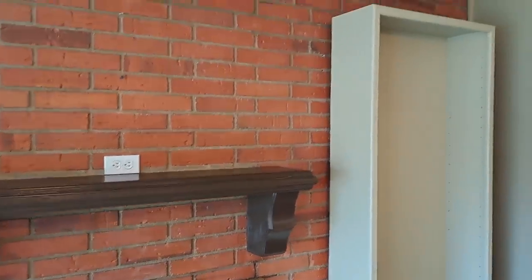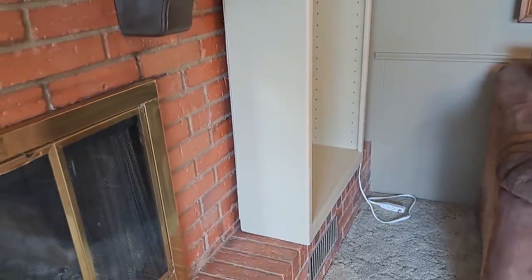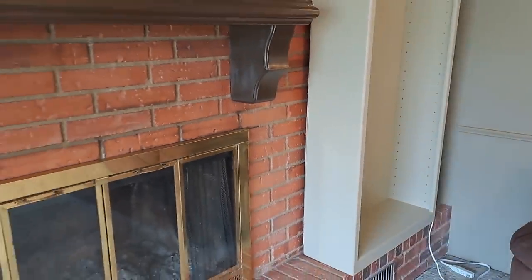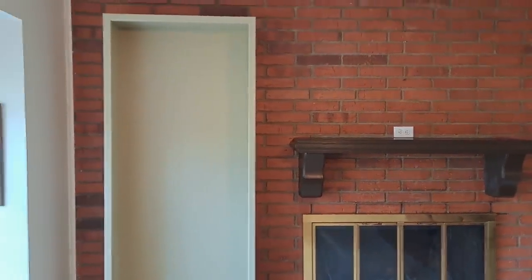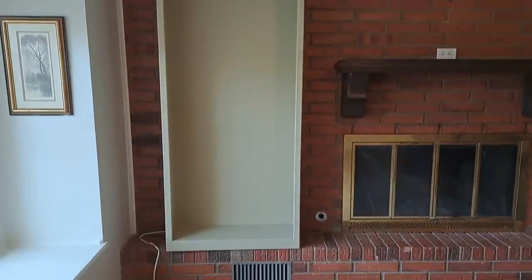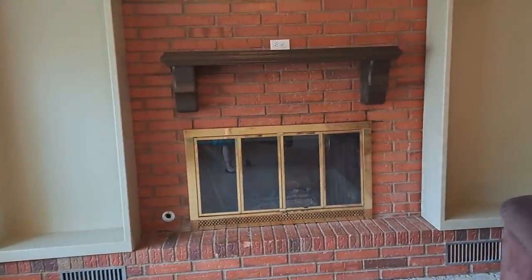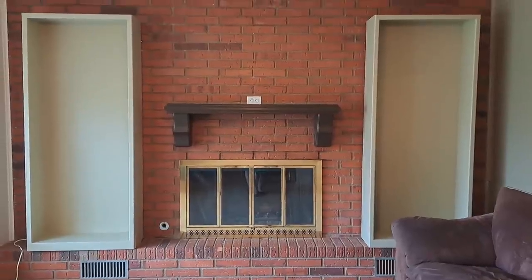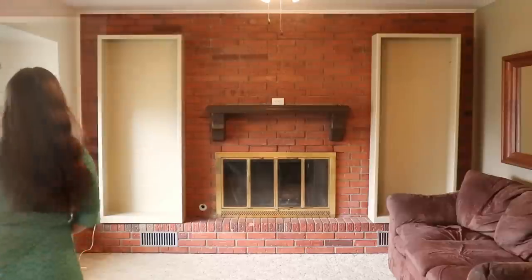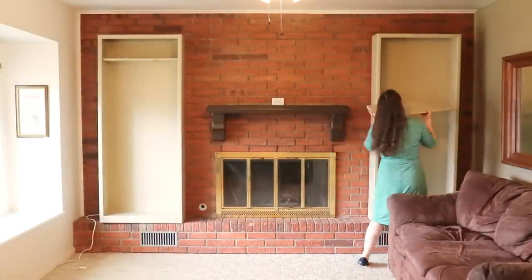Eventually, as time and budget allows, we will finish building out these bookcases to where they are anchored to the wall, they reach the ceiling, and stretch all the way to the wall on either side. And I'm also considering cabinet doors across the bottom. I just love how this layer is coming together. Now that everything is in place, the paint has cured, we can put the shelves in and begin decorating.